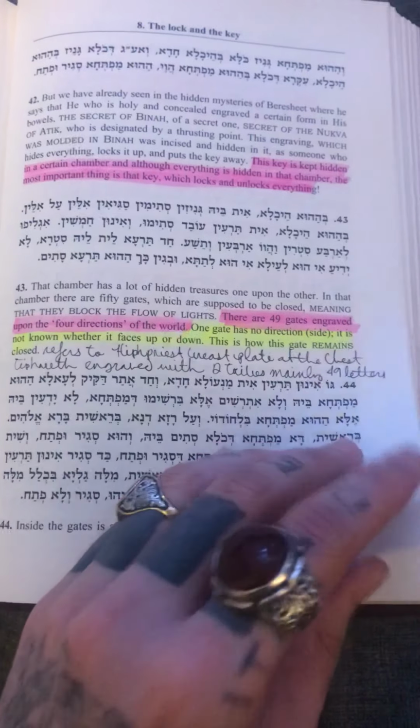Now, why is it called 49 gates of understanding? Because later you will learn that Binah reaches its Malkuth, its end, in Tifereth. So Binah is intimately linked to Tifereth, and for this reason, Tifereth has a linking to Binah, and this is why it's called the gates of understanding, 49 gates of understanding. Mainly that Tifereth has union with Binah through these gates.